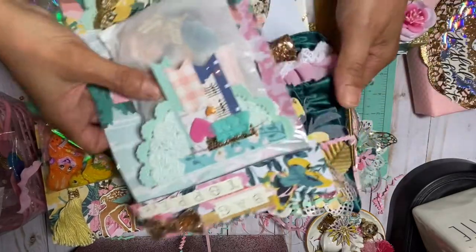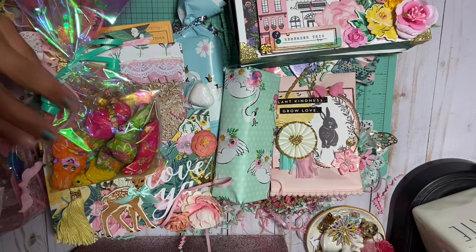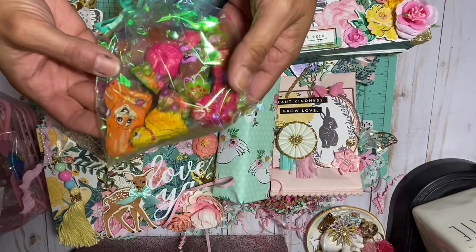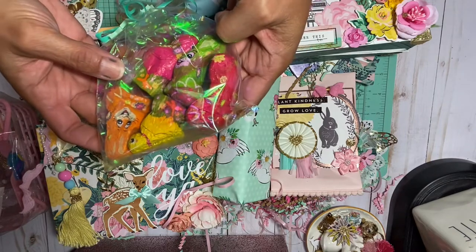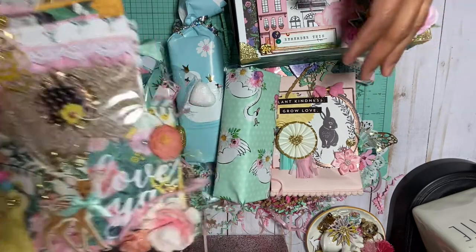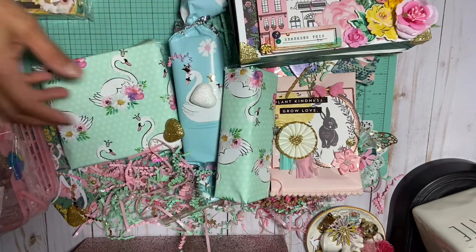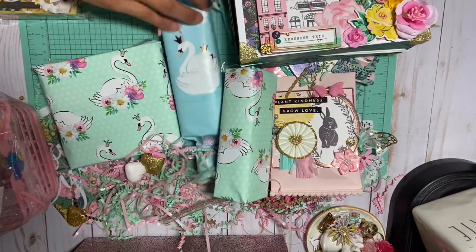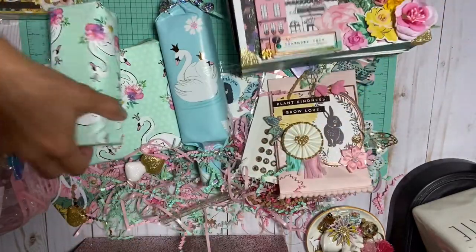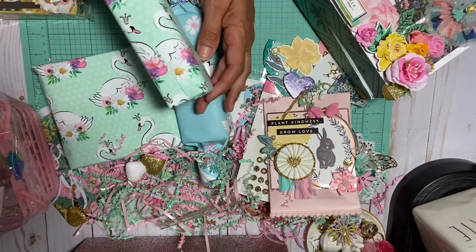Oh, look at all this. Okay, so I'm going to have to scoot some of this stuff over because I don't have room. So these are some chocolates. Thank you for those. So cute. They're little bunnies and chicks. My kids will be trying to swoop on that. And then let's just kind of move a little bit of this stuff out. I love these hearts. All right, look at how cute this paper.